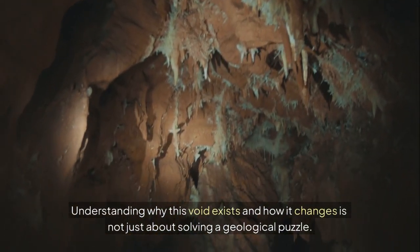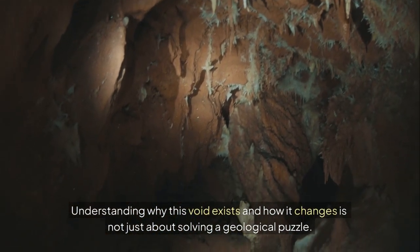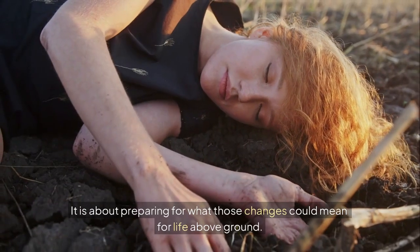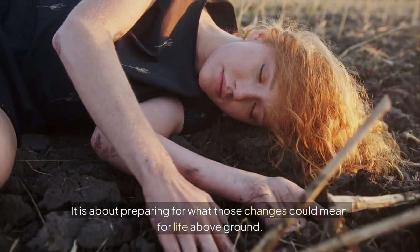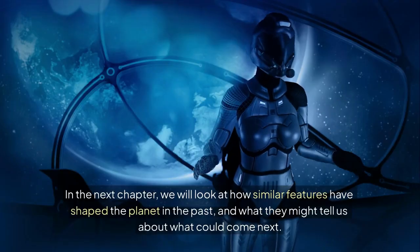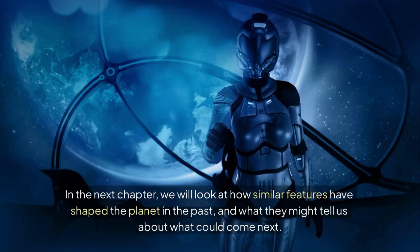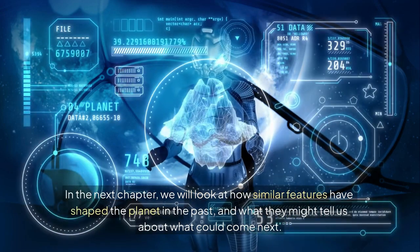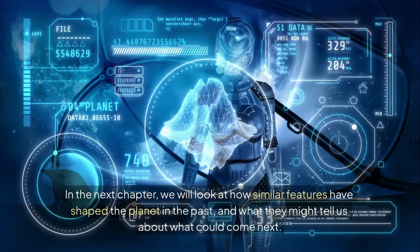Understanding why this void exists and how it changes is not just about solving a geological puzzle. It is about preparing for what those changes could mean for life above ground. In the next chapter, we will look at how similar features have shaped the planet in the past, and what they might tell us about what could come next.